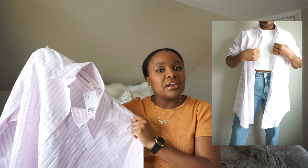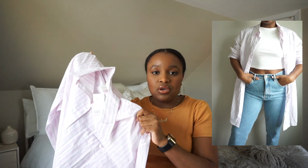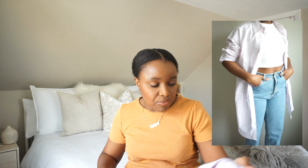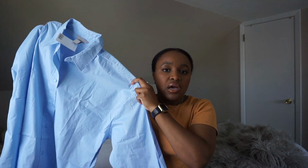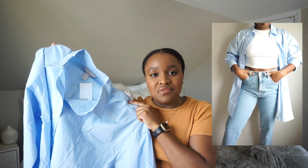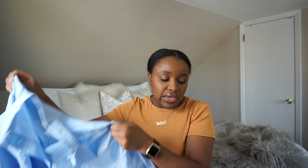The description said that it was already oversized, and when I looked at the reviews, they said it was really huge. So I just got it in a medium and decided not to size up any further. And then I picked up this solid blue cotton button-down shirt. I got this one in a large because the reviews didn't say anything about it being way too oversized like the pink and white striped one, and I definitely wanted it to be more on the looser side.